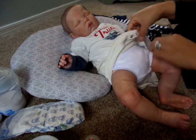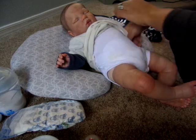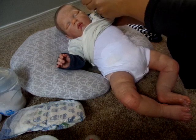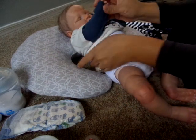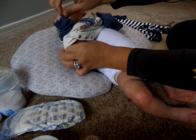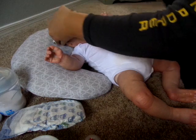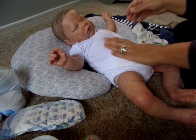And I just went through Mason's clothes and realized he doesn't have too much. He has a little bit more selection of onesies than he does actual outfits. So mommy really needs to work on that and get him some actual outfits and stuff. But it takes time to build up your collection of clothes. Here we go. You look so adorable. Look at that little chest. So cute.